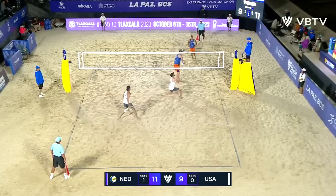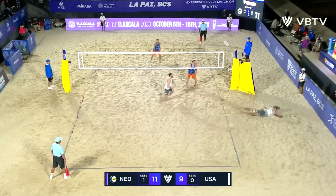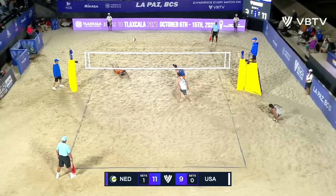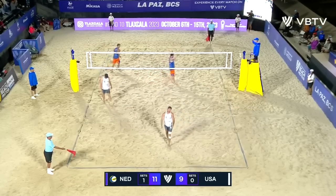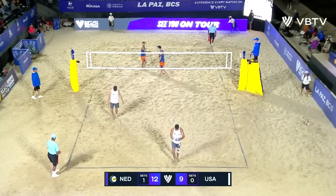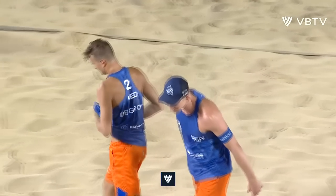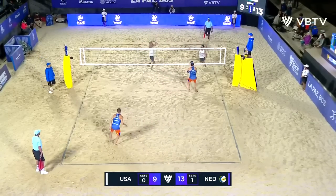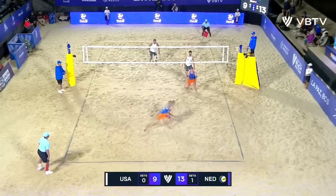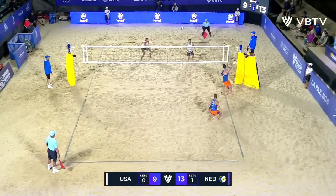De Groot just so patient in defense, and what a swing and distraction there from Stefan Boermans. De Groot all over the cut shot. Oh my goodness. A defensive clinic is being put on. And they remain so here, getting a big and useful error, and a rare one. This has been a very clean match thus far in terms of errors.